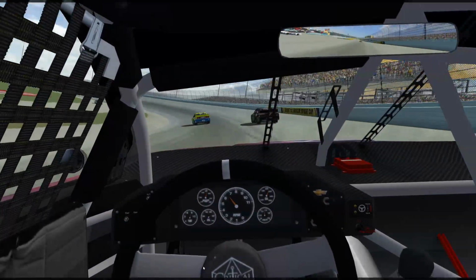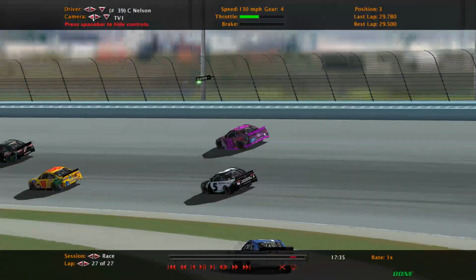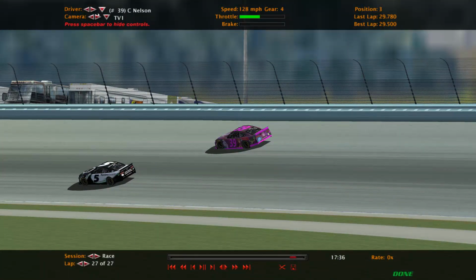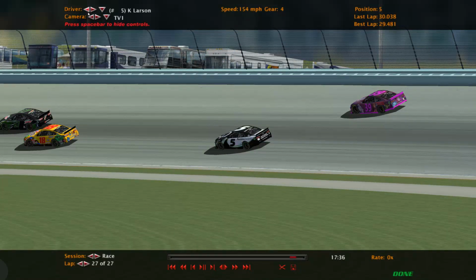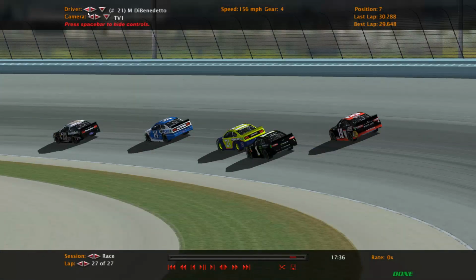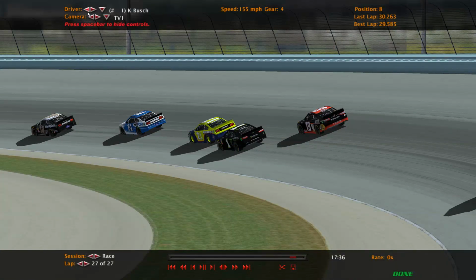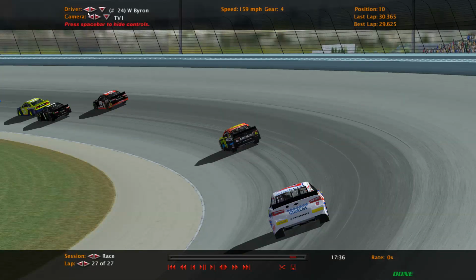win of the year, and still the only race winner this year. So a solid run for Brandon. Looking at your top 10. So Kyle Busch in 4th, Kyle Larson in 5th. In 6th, Eric Almirola, 7th place. Matt DiBenedetto, 8th place. Kurt Busch, 9th place. Martin Truex Jr. with a good run. And rounding out your top 10 is William Byron.